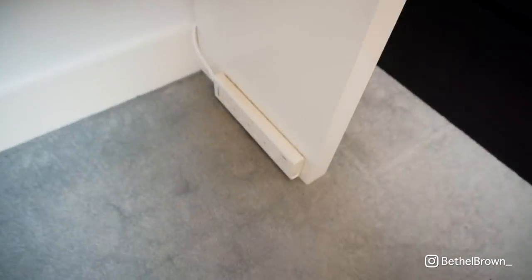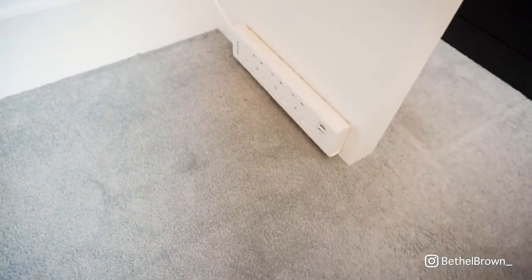Finally finished with all of the organizing, all of the shelves, etc. So I've just added in an extension cord cable. I have stuck this onto the actual desk just so that it would be a little bit easier, and then I've wired it round the back of here. But yeah, that's it. Now time to do the fun stuff, which is to decorate.